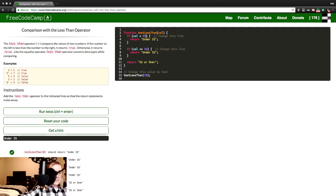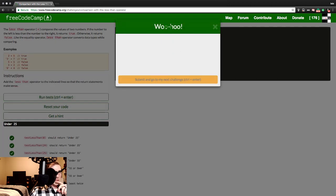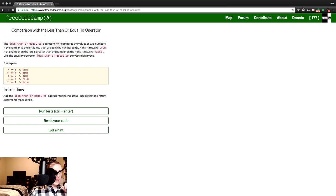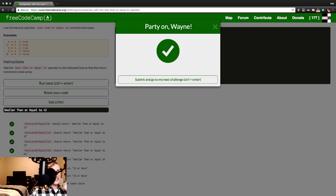25. Ahead of the curve, Steven. Ahead of the curve. There we go. Woohoo. Kind of. It's a meh-y, but we made it through that one. Now we're on to less than or equal to. So let's shove that in its respective places. Less than equals, smaller than or equal to 12. And smaller than or equal to 24. And run it. Yes, party on, Wayne, indeed. Submit and go to my next challenge.